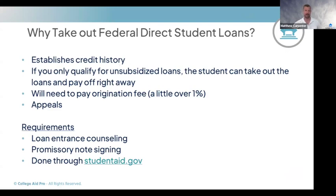So here, there are just some good things, right? It establishes credit history. Obviously, if the loans are subsidized, they're not accruing interest while the kids are in school. There's no prepayment penalties. Even if you don't need to borrow, there's still an advantage to using this. Parents can pay it off for you. You graduate with established credit. And pretty simple, 2 simple steps they need to complete online for this loan to go through.